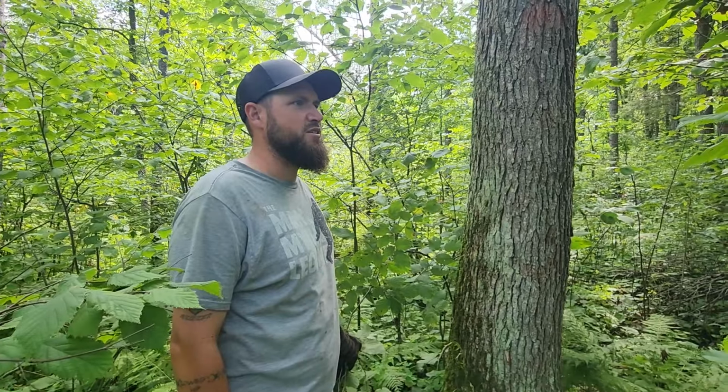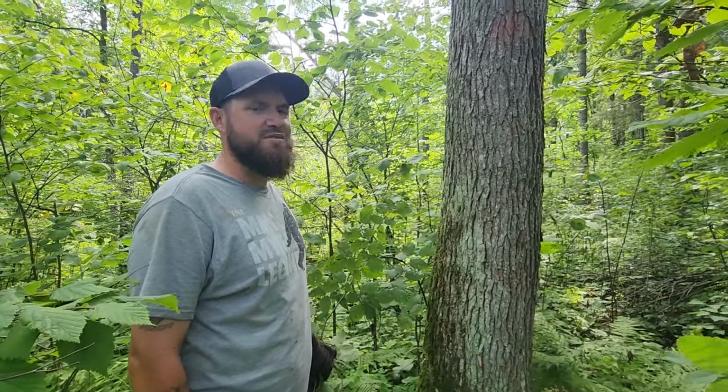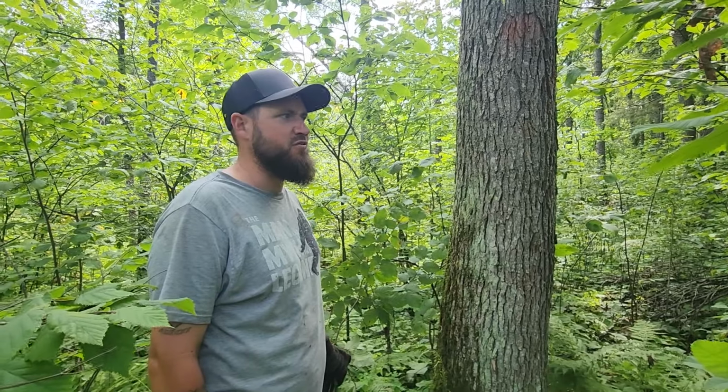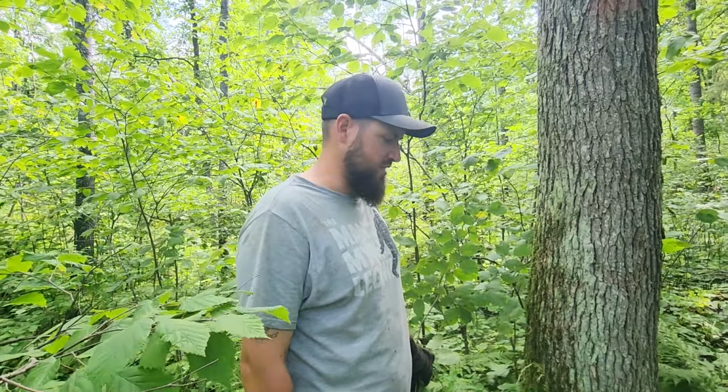Yeah, here we are in Area 46 again. We're seeking out a new bait. I was in here last year during deer season. There was a ton of bear sign back in here, so we decided to come check it out, and sure enough, there's bear trails in here. They've been laying around some of the trees back here, clawing them up, marking their territory.